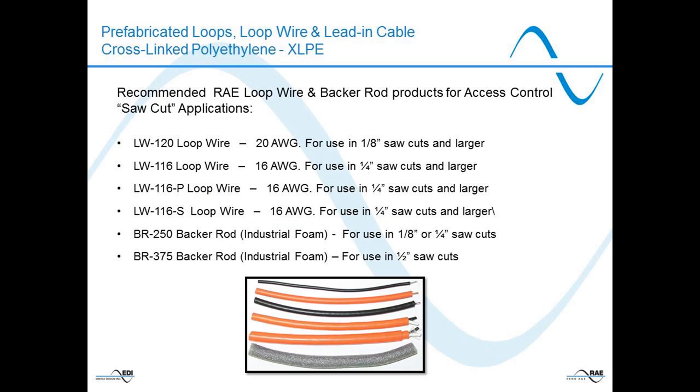For those who create and design your own inductive loops, we want to let you know that we also manufacture a variety of loop wires, all designed with XLPE insulation and tin-stranded copper wire. From 20-gauge to 16-gauge wire types, we offer the very best selection of wire configurations for warm and cold weather applications. As mentioned before, we also provide reels of backer rod industrial foam in multiple sizes.